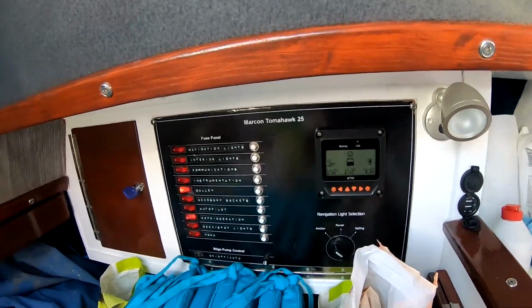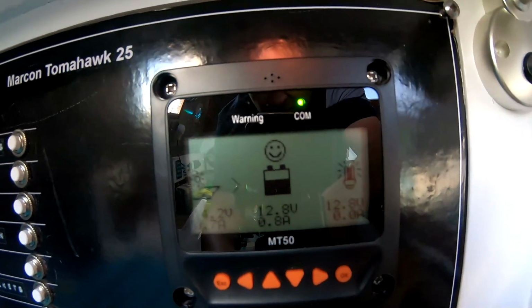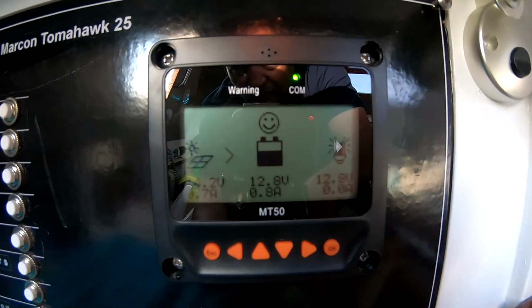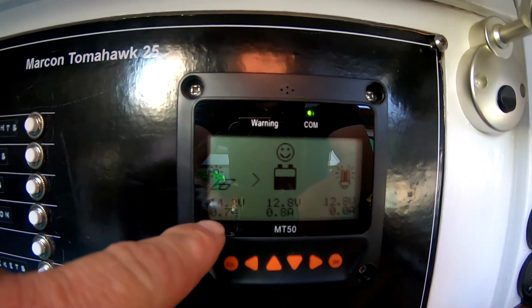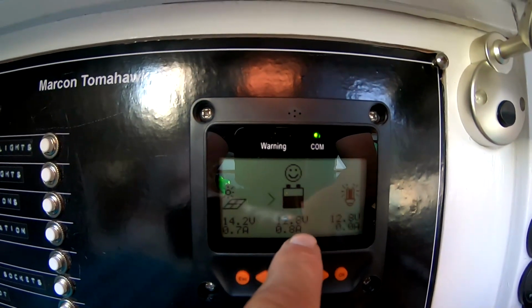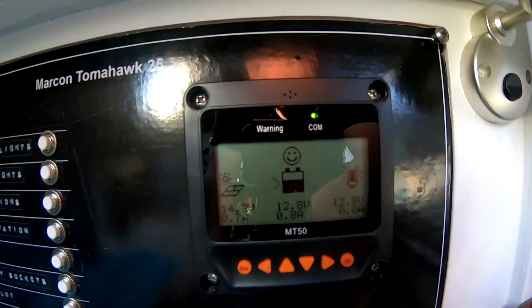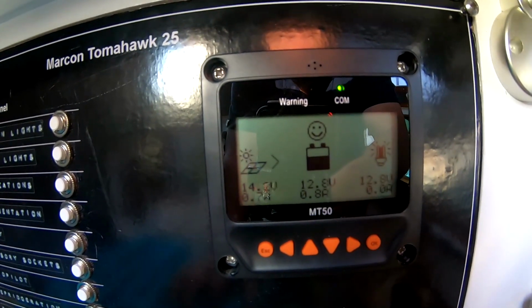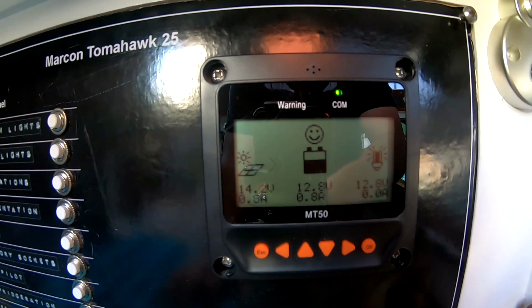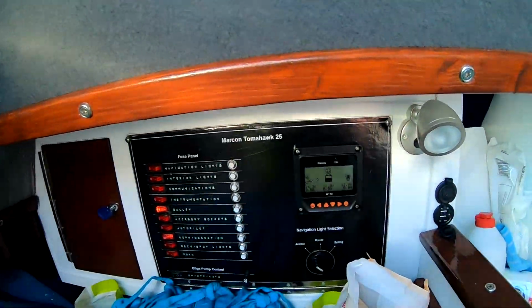That's the controller for the solar panels. That's what's coming in: 14.2 volts, 0.7 amps. Battery at the moment is 12.8 and it's 0.8 amps going in. So this is an MPPT controller, so basically it turns voltage into amps. There's 0.8 amp. Let's shut the front hatch and get the front panel going and see what difference it makes.